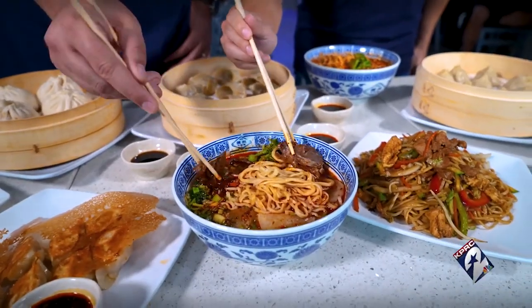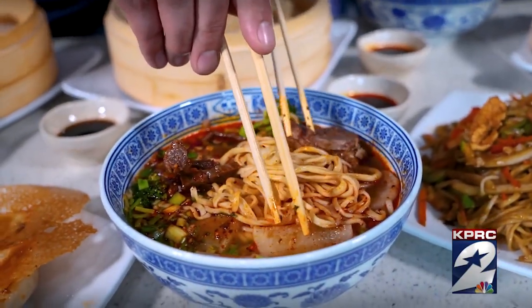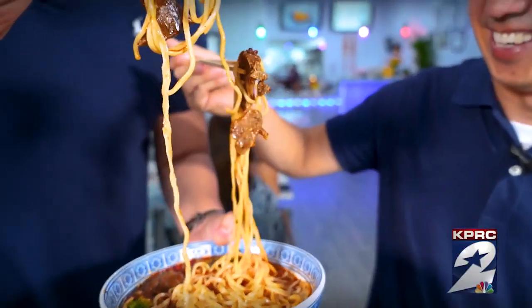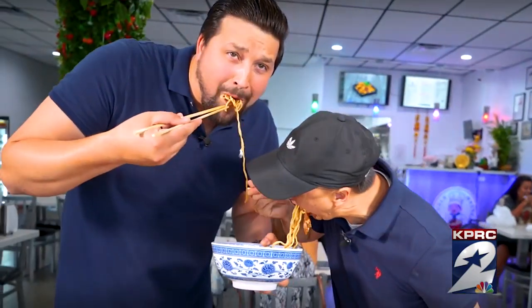But this looks great. So this one's a little spicy. You can see the little oil floating to the top. Yeah, this is our homemade chili oil. Beef noodle bowl, that's the bite. Yeah. Oh, give me some elbow.